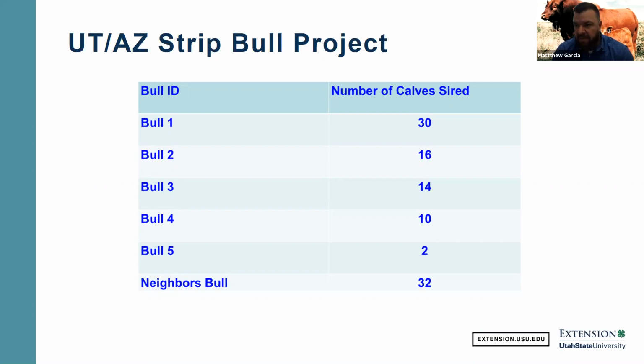They had spent quite a bit of money on him. He was a very exciting bull to them, with a lot of traits they're really interested in incorporating. Once again, just because he had the ability, he didn't really incorporate his genetics into that herd that year.